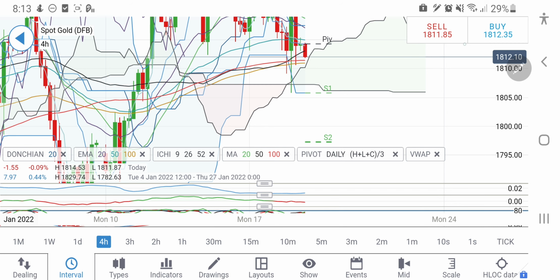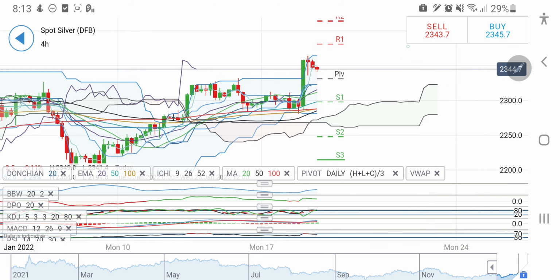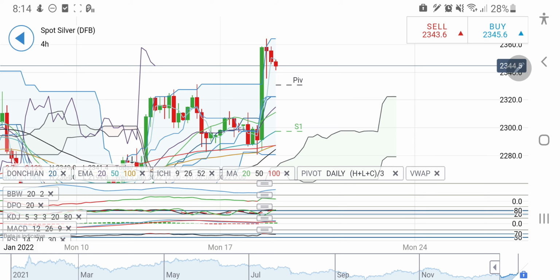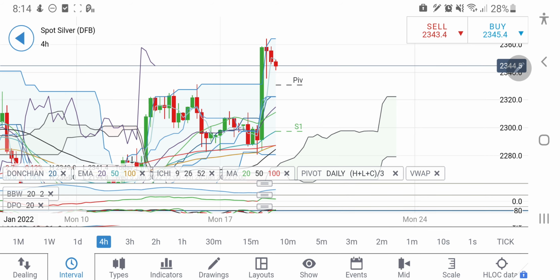Now let's move towards silver. On the 4-hour charts, we have seen one strong bullish breakout candle out of this sideways zone in which it was trading. 2340 was the level. We were expecting that 2340 is crucial and would give strong resistance. Now it has broken this channel, this zone. Now it might try to come back and test this zone at 2332, 33 levels, and from there again probably a strong candle might appear. This is one of the expectations for silver.